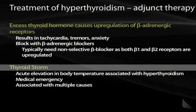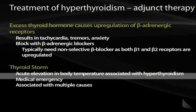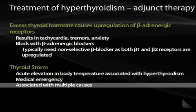Thyroid storm is a condition where a patient with hyperthyroidism exhibits a very acute elevation in their body temperature that's associated with their hyperthyroidism. This is considered a medical emergency, and it can be associated with multiple causes such as infections and surgeries in patients that have hyperthyroidism.